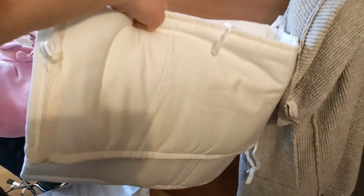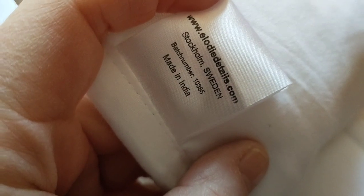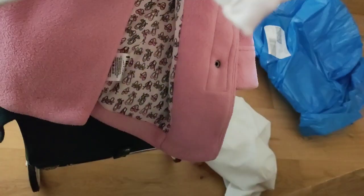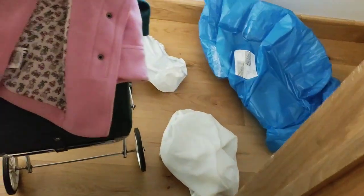Then I've got this. This came out of the big cot. This is a cot bumper, but they don't use them today. This was a really good make, actually. I got it for a really bargain price. It's from Sweden. And I think I got it for a good price because obviously they don't encourage them. They advise against them in babies' cots today.